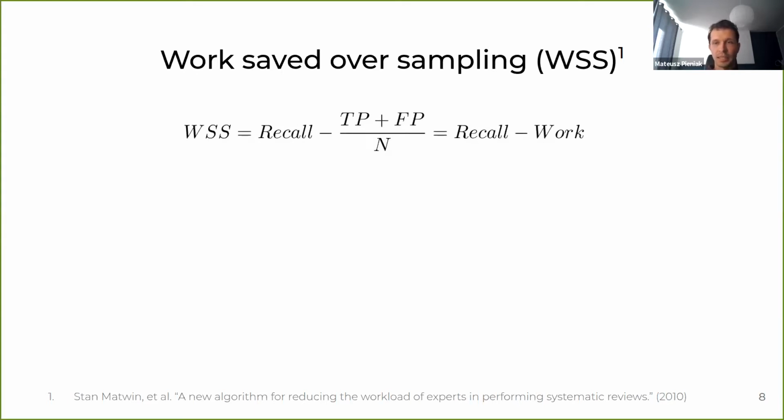It's basically the trade-off between recall and work. So we want the recall, the sensitivity, to be high, but at the same time we want to minimize the amount of real work. Real work is basically all true positives and all false positives that were returned by the model. The person needs to look at these numbers. And if we divide that by the number of all of the documents, then we end up with the work we have to do for the systematic reviews.